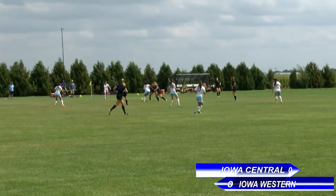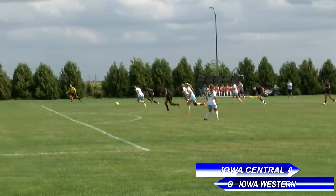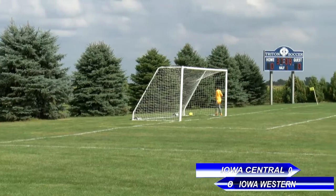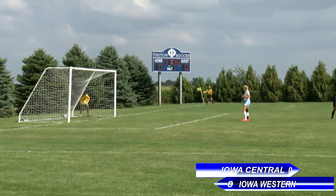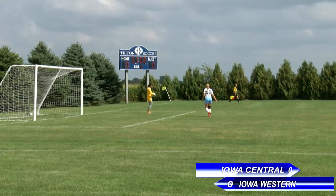Woodcock covering ground. Another great defensive play by Woodcock, making the Iowa Western player turn around and kick it to somebody else behind her. Just stopping forward momentum. Forcing the pass was the best bet there. She found a way.